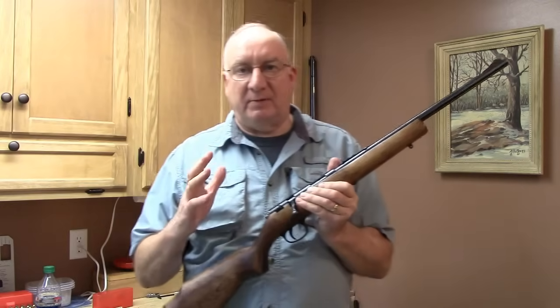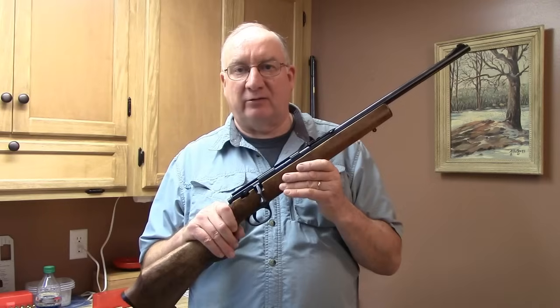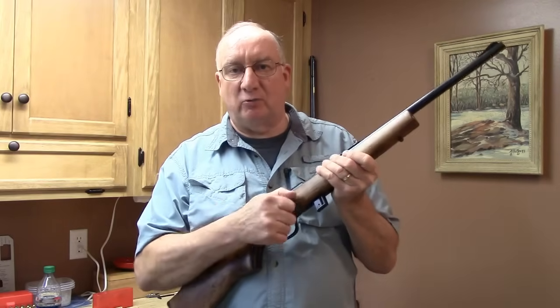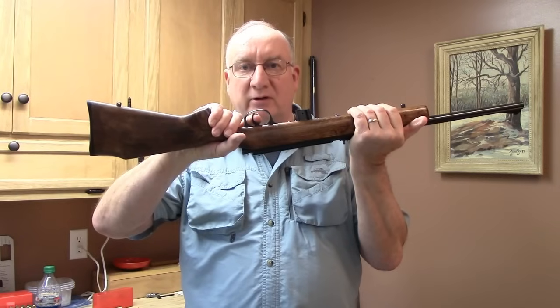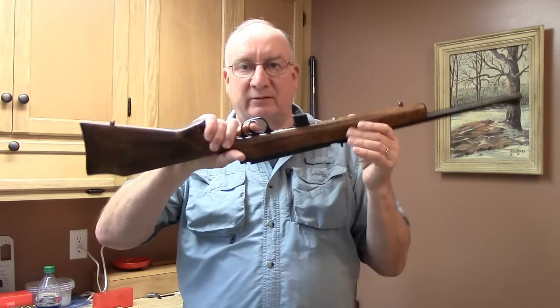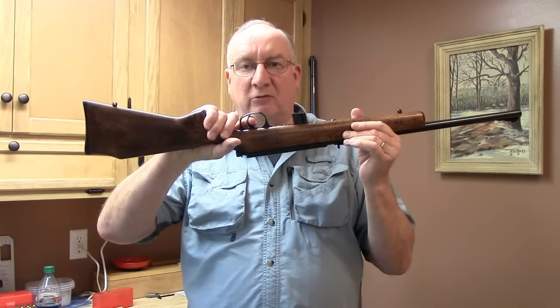It should be crisp, however. You don't want to ever have a trigger that feels like you're dragging a can down a gravel road. That's not what you want. You want to have no backlash. In other words, the trigger shouldn't travel any farther than necessary after it goes off, and it shouldn't have any creep.